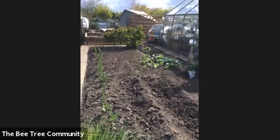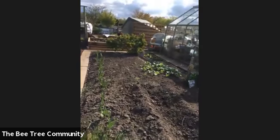Behind the chives is the garlic, they're doing okay. Whoa, look at all that garlic. Oh wow. You can never have enough garlic.